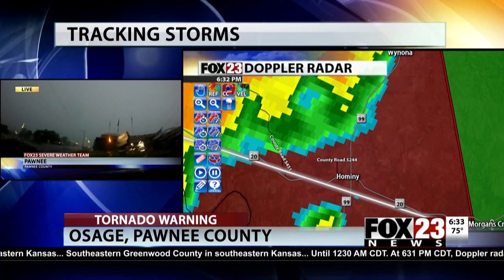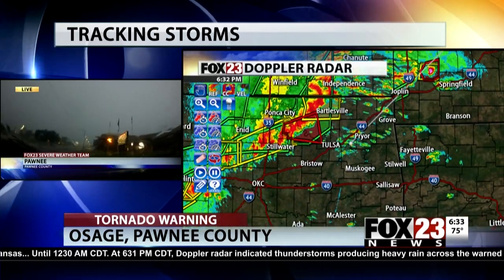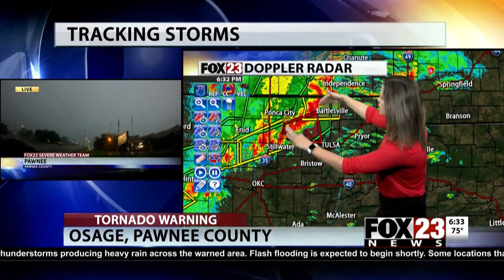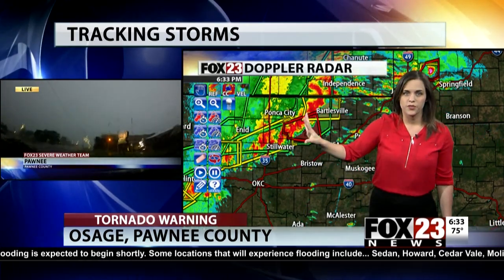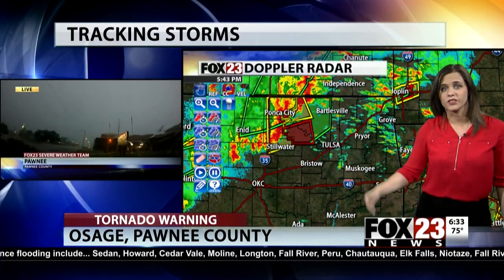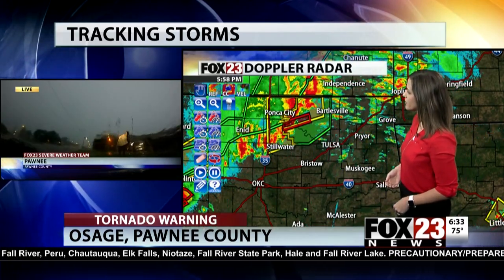So that's kind of the threat that we're looking at with this cluster of storms currently moving through the area. I'm going to go ahead and reset real quick just to give you a better idea of what's going on with the rest of the area. We'll put this back on the hour loop. We have this line of storms that's been off to our west pretty much all afternoon. Lots of severe storms, lots of severe weather warnings off to our west. We're now starting to get those a little bit closer to home. We have that tornado warning currently in effect until 7 o'clock.